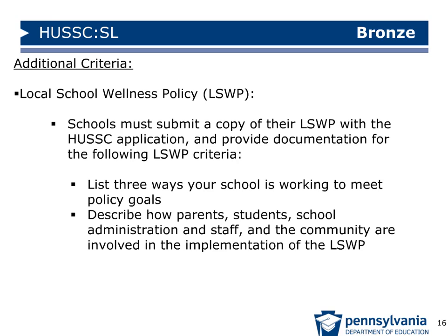All right, the next component of additional criteria is local school wellness policy. All applicants must submit a copy of the school or district's wellness policy with their application, as well as provide some additional information about wellness. This additional information includes describing how parents, students, school administration, staff, and the community are involved in the implementation of the local school wellness policy at your school, and listing 3 ways your school is working to meet the wellness policy goals. Examples could be including local wellness policy goals in your school improvement plan, completing and reporting the results of the School Health Index self-assessment process, and regular meetings of the School Wellness Committee.